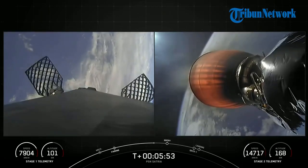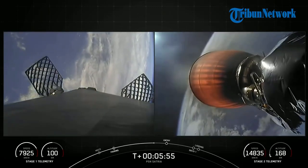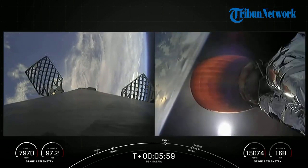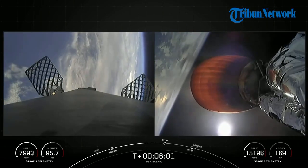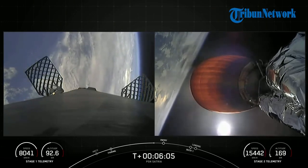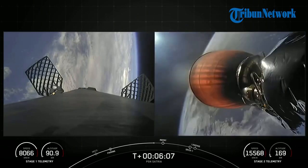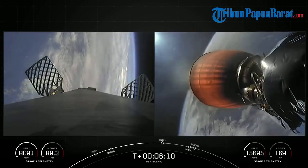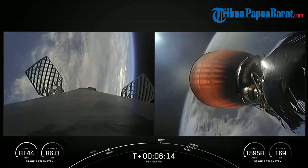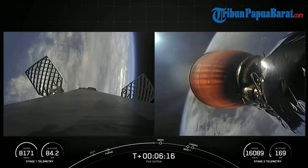Both vehicles are on nominal trajectories. Like I promised, we have great views of Earth behind MVac and behind the first stage as it's coming back down to Earth.